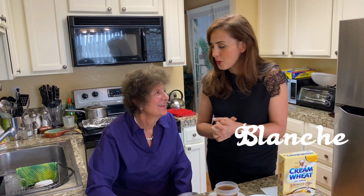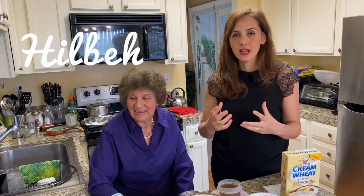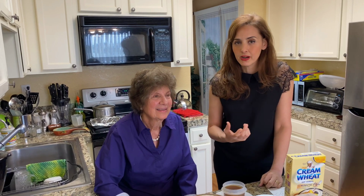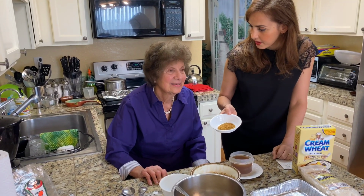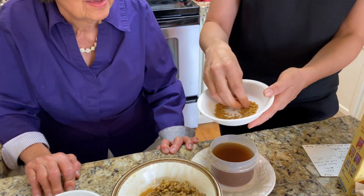And there's a dessert you always make. We love it every time you make it. It's called HILBEH. And HILBEH is kind of like a cake made out of farina or cream of wheat. Yes. And it's drenched in syrup, so it's very much like the harissa recipe, but it has a special ingredient, and that ingredient is fenugreek. Yes. Right? Can you tell me about how fenugreek has been used in your family, Auntie?